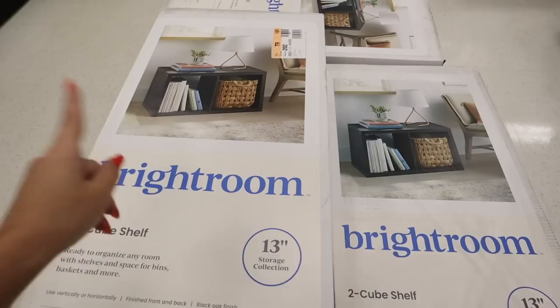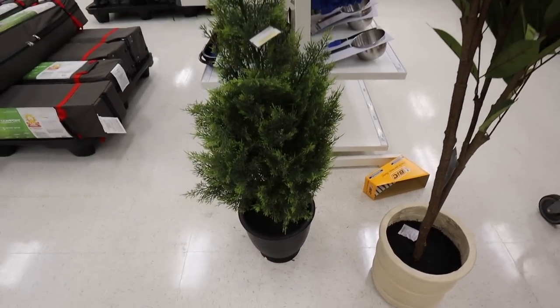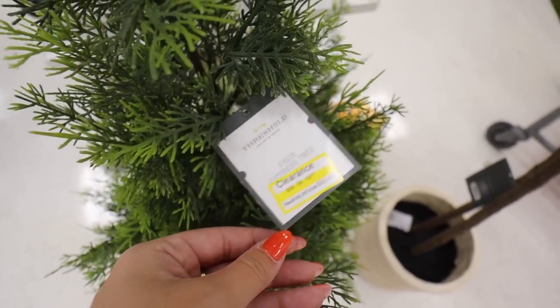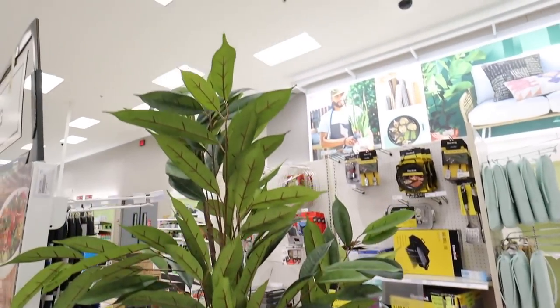The deals are just so good. I'm so surprised to see Brightroom items on clearance, but here they are. This cypress tree that we saw a couple weeks ago, they have it here marked at 50 bucks. So really good deal on that. That is 50% off. And then this tree as well.